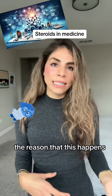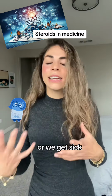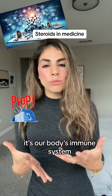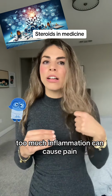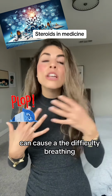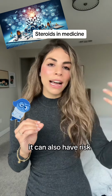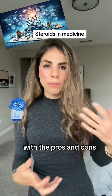And remember, the reason that this happens is when we get hurt in general, or we get sick, our body does inflammation, and inflammation in general is a good thing. It's our body's immune system trying to keep disease under control. Too much inflammation can cause pain, discomfort, and difficulty breathing. So sometimes patients are given steroids to calm down this inflammation. But if you give too much, it can also have risks. So it's always a balanced approach with how much steroid you give, weighing the pros and cons.